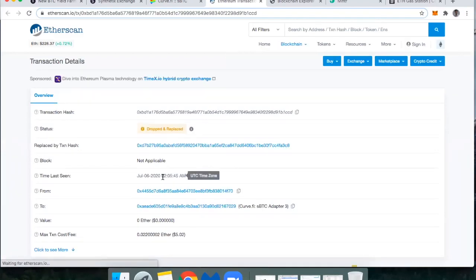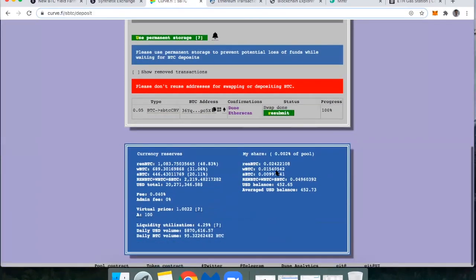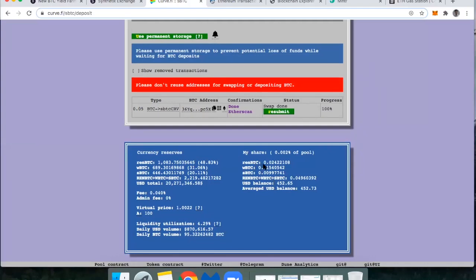And so this was that last transaction that we were looking at. All that's happened here is the fact that I deposited that Bitcoin, and now it is broken up into roughly what you see in the pool. So my renBTC is 48% or 49%. My wrapped BTC, because remember, this is my share of the pool. Notice my share is 0.002% of the pool. I deposited 0.05 Bitcoin. And so of that share, I've now got 0.02 renBTC, 0.015 wrapped BTC, and 0.00997741 synthetic Bitcoin.